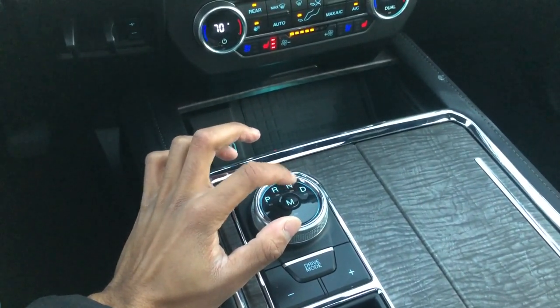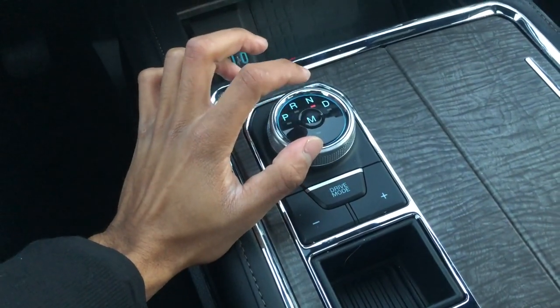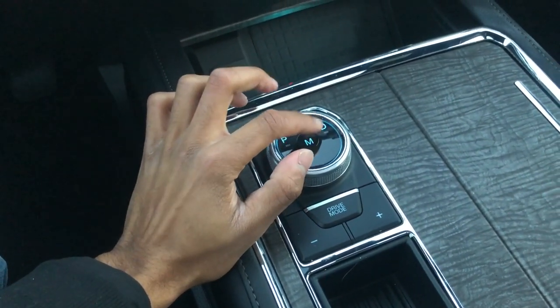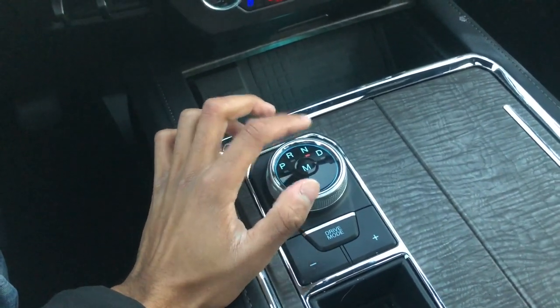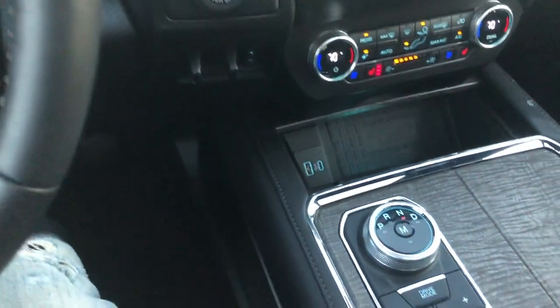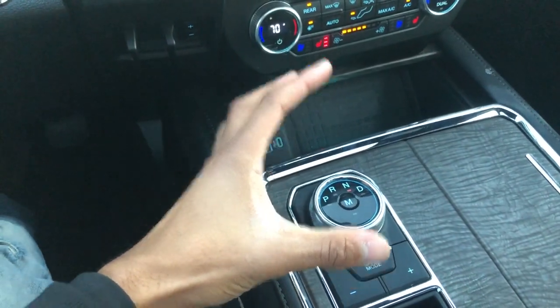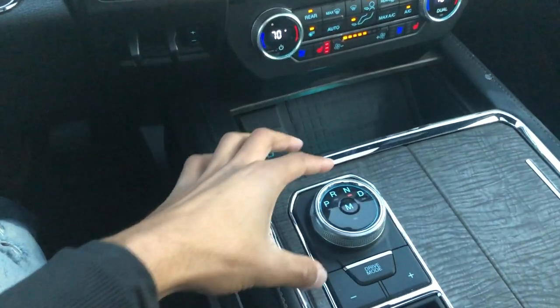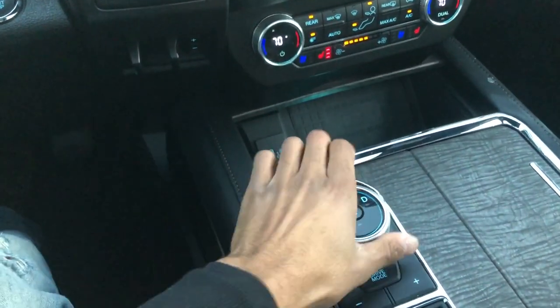Now, if you ever happen to have to tow this vehicle, it may say M or it may say S. The cars usually say S. The SUVs and the trucks will say M. If you put it in neutral, you're gonna wanna press that button. That's called your stay in neutral mode. So if you ever want to tow it, just make sure you have it in stay in neutral mode if the wheels are going to be touching the ground. And basically, if you take your foot off the brake, that locks the shifter in neutral.